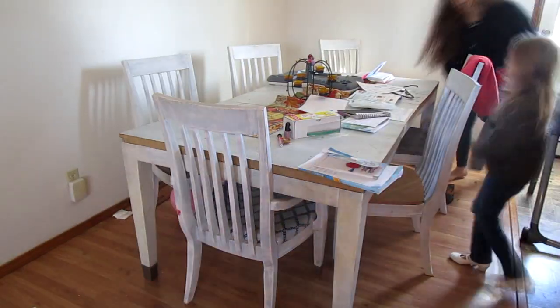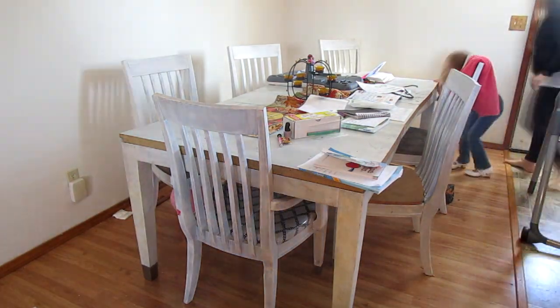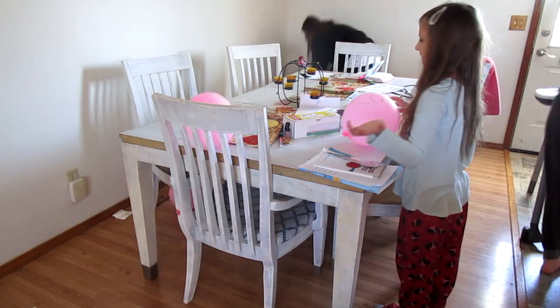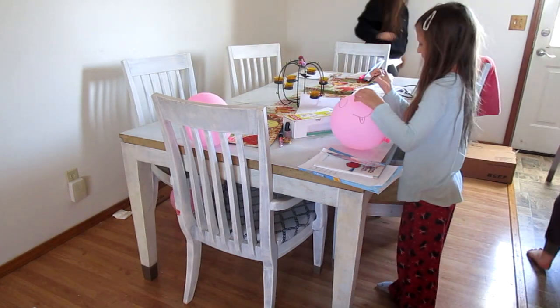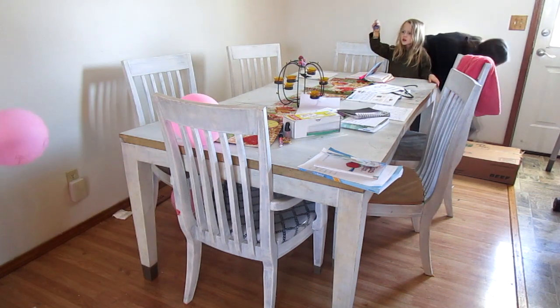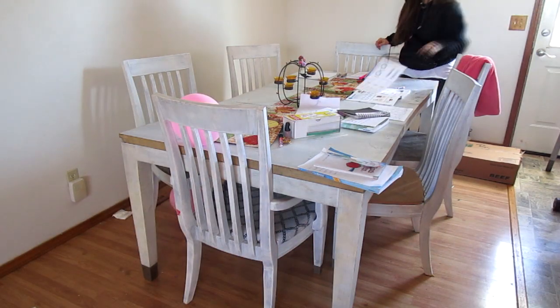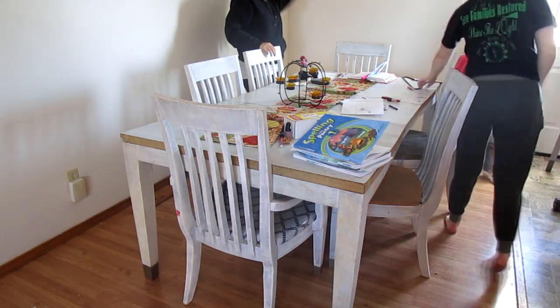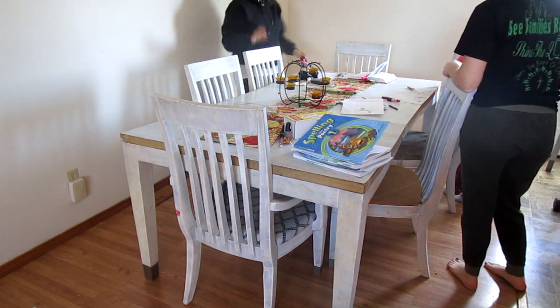Since all my kids are older, they do tend to help when it comes to cleaning the house, and so this is actually what we would normally be doing. I'm not the only one that cleans the house. I don't think it's fair because I do not make this disastrous of a mess on a daily. So I make them help me, and it's also a part of their chores, so it kind of is just a benefit that we record it, and they think it's cool that they're on YouTube, so it kind of just helps.